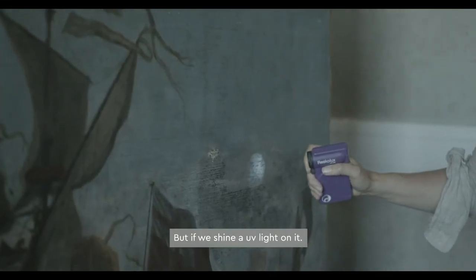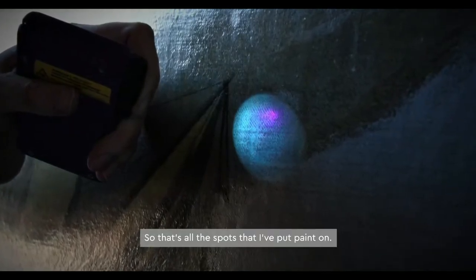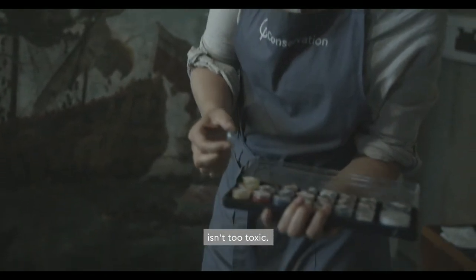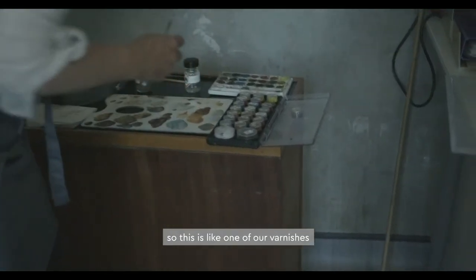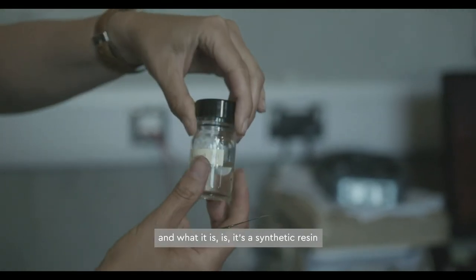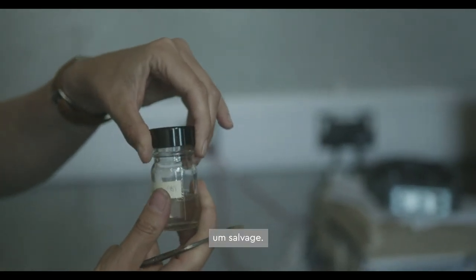But if we shine a UV light on it, do you see where it looks dark? Yeah. Working a little bit closer. So that's all the spots that I've put paint on. I'll open one which isn't too toxic, I'll show you. So it's just a powder, and what we do is we mix that with a medium. The medium we're using, so this is like one of our varnishes, it's called Laropal A81. And what it is, it's a synthetic resin mixed with solvent.